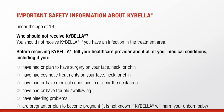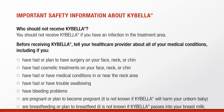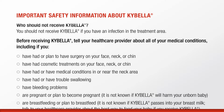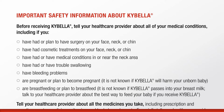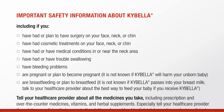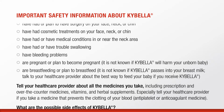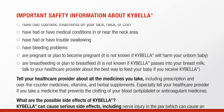Before receiving Kybella, tell your healthcare provider about all of your medical conditions, including if you have had or plan to have surgery on your face, neck, or chin, have had cosmetic treatments on your face, neck, or chin, have had or have medical conditions in or near the neck area, have had or have trouble swallowing, have bleeding problems, are pregnant or plan to become pregnant, it is not known if Kybella will harm your unborn baby, are breastfeeding or plan to breastfeed, it is not known if Kybella passes into your breast milk. Talk to your healthcare provider about the best way to feed your baby if you receive Kybella.